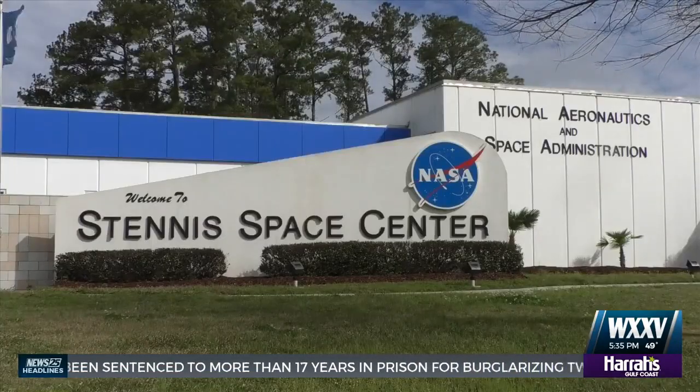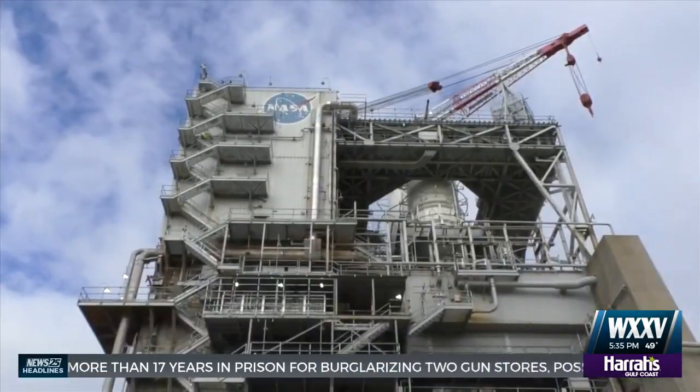Stennis Space Center is the home of NASA's rocket engine testing site. The RS-25 is one of the most incredible engines ever built. I mean, it's the Cadillac of engines. We do rocket engine testing for the Artemis program. You may have recently heard of or seen the Artemis-I launch.